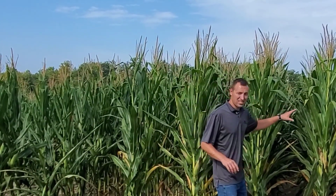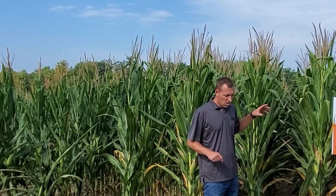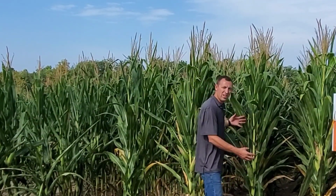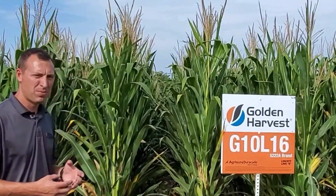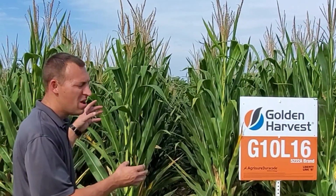So 10L16 is a hybrid that has very good ear flex, population flexibility. When we say ear flex, that means that the fewer plants are out there, the bigger the ears are going to get. They're not all going to necessarily be the same size or consistent, which means you don't have to push populations quite so high. It works really good on all those variable soils. This one's a plant anywhere one, but I especially like it in the stress areas.